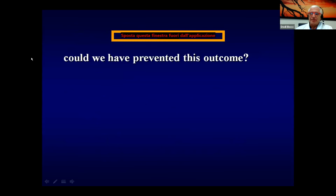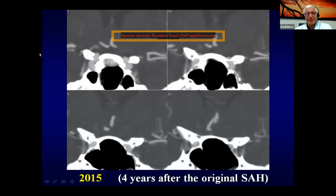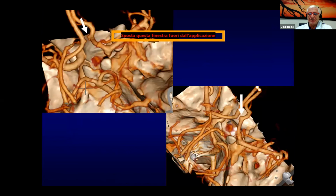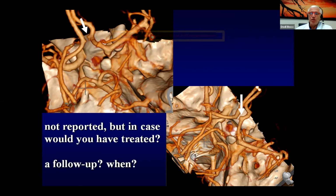Could we have prevented this outcome? With follow-ups, of course, but when and how? There was one intermediate follow-up in 2015, 4 years after the original subarachnoid hemorrhage. And this is the anterior communicating artery at that time. You could not really see an aneurysm there. When you do the reconstruction, there might be suspicion of something, but it was not really reported. There are so many little suspect bumps in the reconstructed vessels. And so it was not reported, but if it were reported, would you have treated that? Of course not. And so you would have made a follow-up, and when?